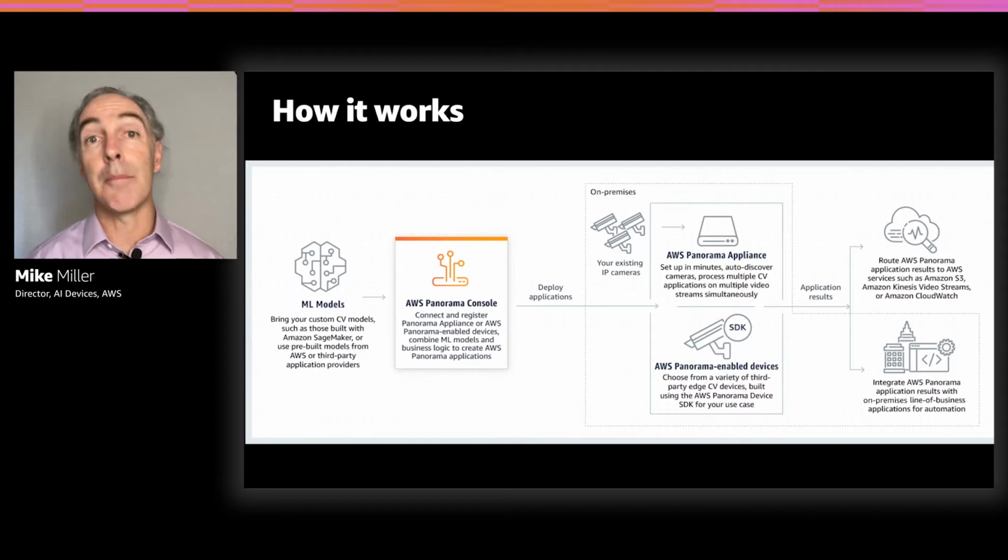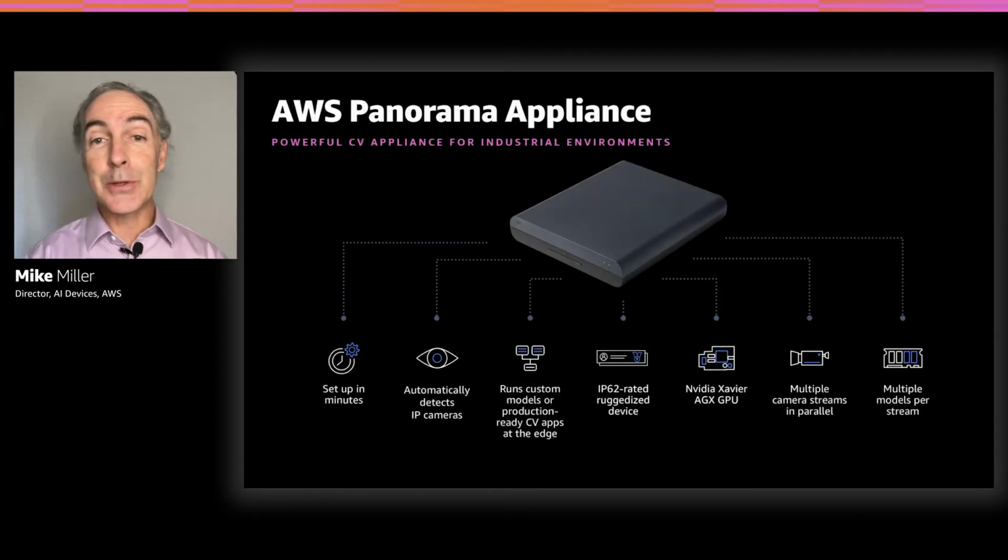So let's talk in detail about the edge devices. As we do at Amazon, we worked backwards from what our customers needed. And as we did this, we recognized that many customers have fleets of existing cameras deployed for manual or reactive monitoring. So we asked ourselves, how could customers add computer vision to those existing cameras without needing to touch them or upgrade the hardware? We developed an edge appliance optimized for computer vision applications that can automatically discover and connect to those existing IP cameras to run multiple machine learning models.